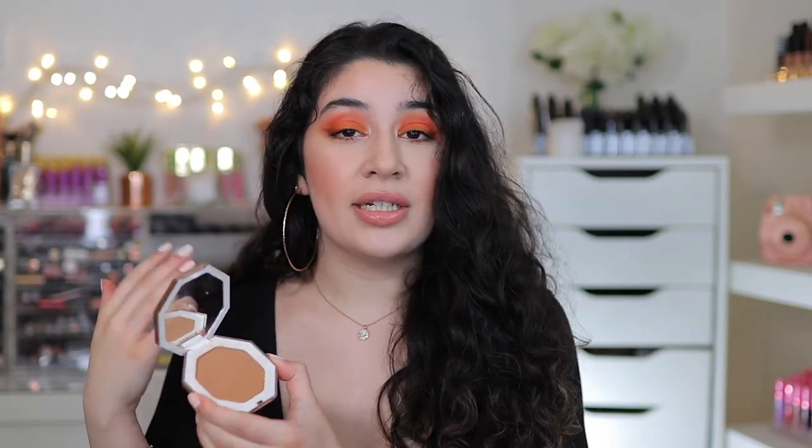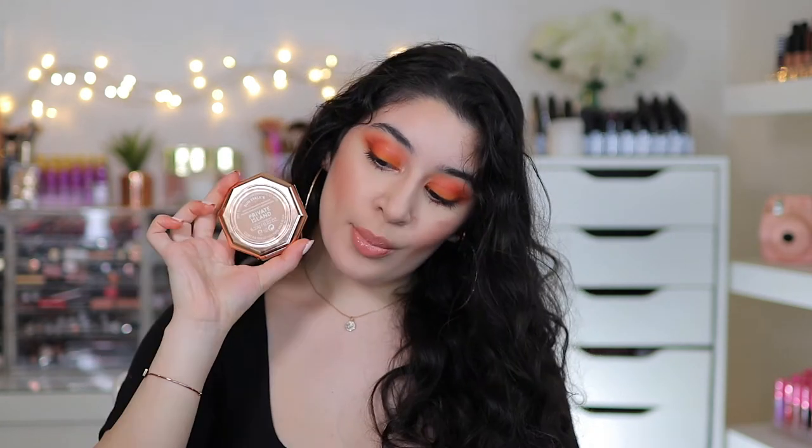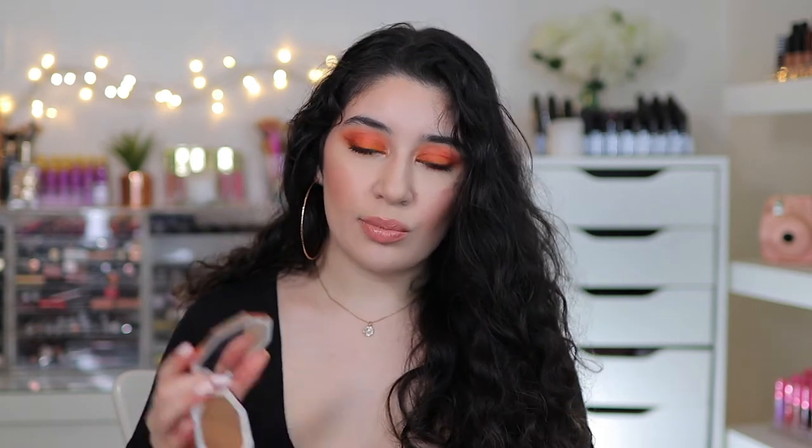I can find my shade, and I find that it's very hard when I'm this fair to find a good bronzer, because a lot of them tend to look really dark and orangey. This is a darker bronzer for me. I'm actually wearing it right now on the cheeks. This one is in Private Island. I would say this is more for someone who is an NC30, NC35 by MAC. I'm actually an NC15/NC20, so this is a little darker for me, but I still make it work.